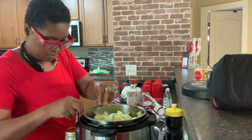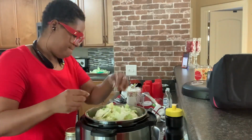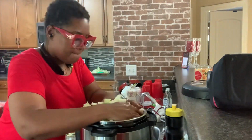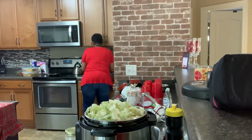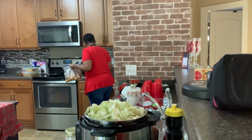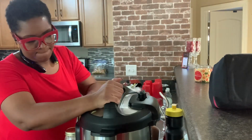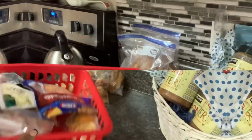I ended up having enough to do 2 pots of cabbage, so I just left the ham bone in for the second pot as well, and it worked out perfectly fine. I did have to do a second batch, but that worked out perfectly. It was no problem. And again, you know me, just wiping off counters and doing all the things.